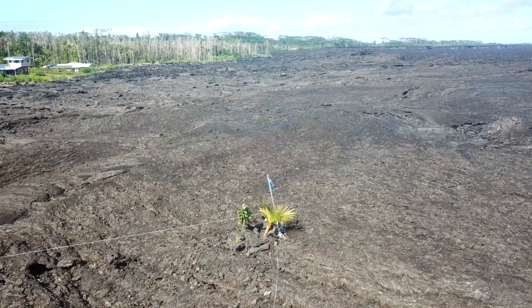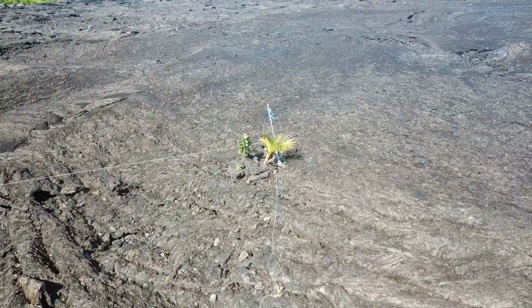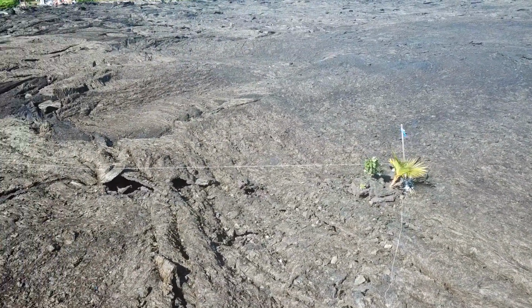And here we find the Ohia tree that we just watched Scott plant earlier in the video. And we'll have to come out here and check on them and see how they're doing from time to time.